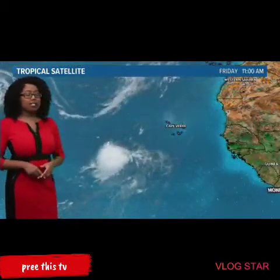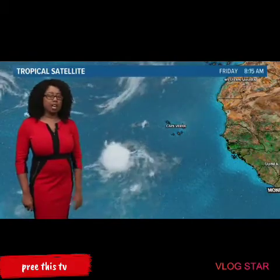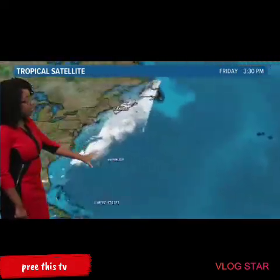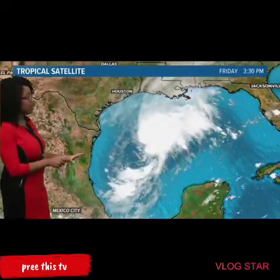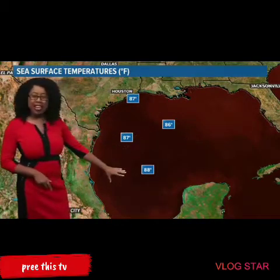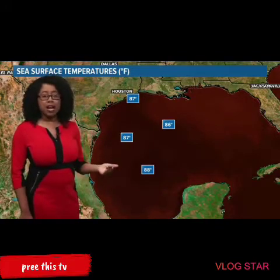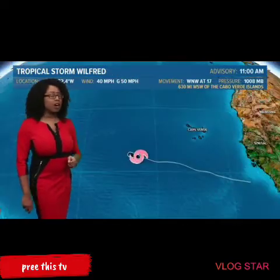Areas down toward Texas and into Louisiana are going to have to keep an eye on this. Here's a look at Wilfred. We'll get back to Wilfred in a second. I do want to take a closer look at where 22 is currently located. Again, it is feeding off of some very, very warm waters. Check out these numbers, mid 80s, upper 80s. So yeah, this system could become our next hurricane, possibly Hurricane Beta, which I do believe we actually did see a Hurricane Beta in 2005 as well.